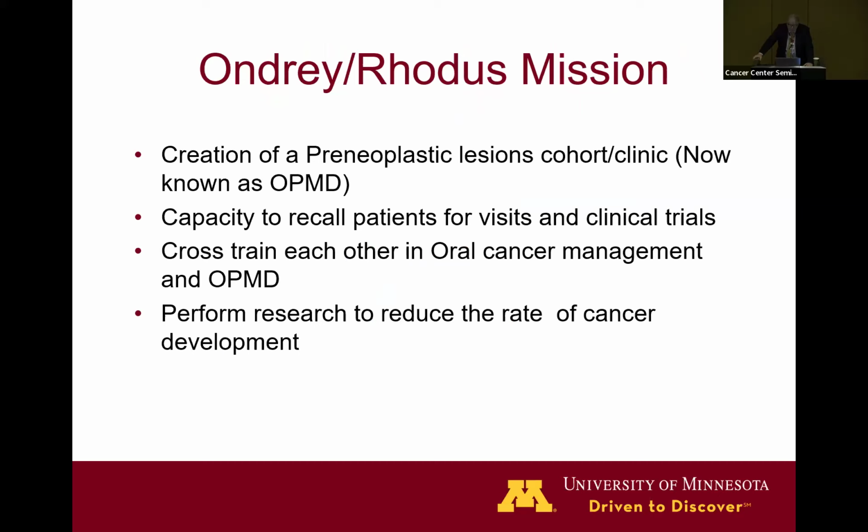Our mission was really to create this oral potentially malignant disorders program. Again, it's a newer term from about 8 years ago. I still don't get it quite right every time, but we wanted to have the capacity to recall clinics for visits, because most oral pre-neoplasia visits were point of care visits. Oh, you don't have cancer, that's fine, just want to tell you that. And we wanted to really create a home for these people, because there was really no home in the United States for this kind of a program at all.